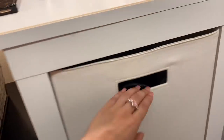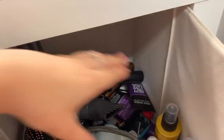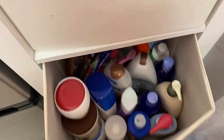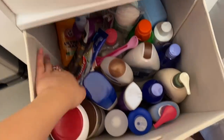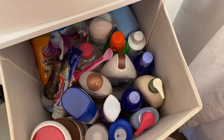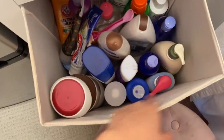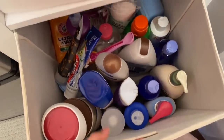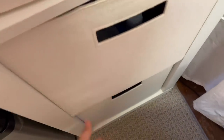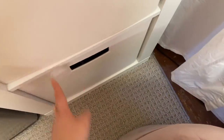And then right on this drawer right here, we have all our hair products. We have a straightener, a blow dryer, dry shampoo. And then right underneath that, we have such a big drawer. This is our everyday things, like toothpaste, shampoo, face lotion, Q-tips, everything we use daily, it's right here. So this is a very heavy drawer. It's actually losing its shape just because it's holding so many things. But these drawers literally hold so much. I really don't know where we would store all these things if we didn't have this. And then right here, we just have socks and sports bras and stuff.